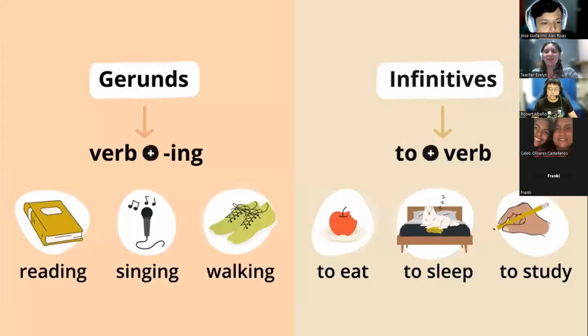So today we're going to approach a new topic, okay? It is the comparison between gerunds and infinitives, okay? So what are the gerunds? The words that end in ing, right? And we have some examples.